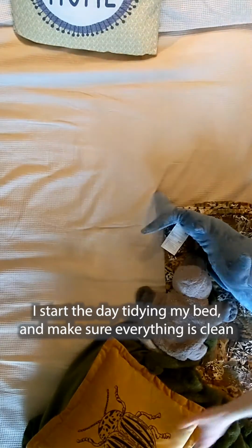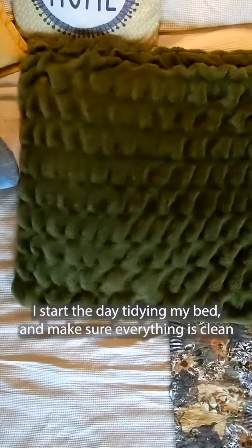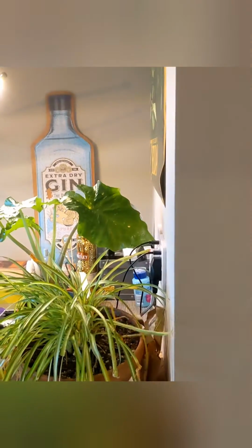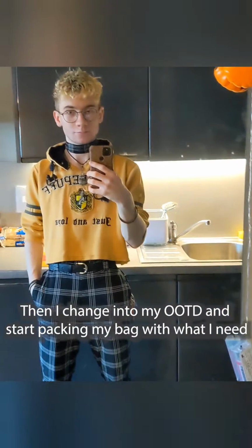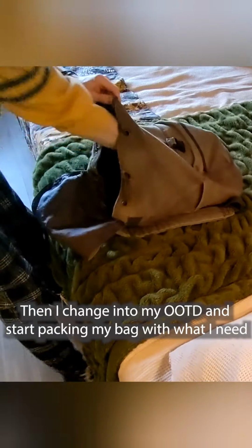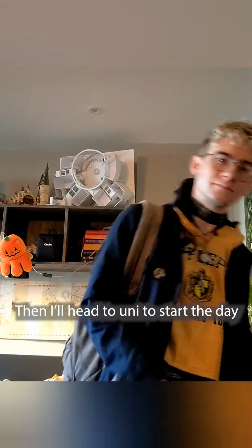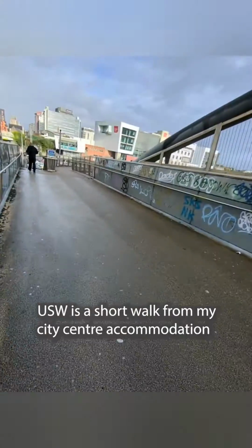So I tend to start the day tidying my bed, making sure everything's nice and clean, all ready to start the day, and then I'll get changed into my outfit for the day, and then I'll start packing my bag with everything I'm going to need, like my laptop, drinks bottle, all that kind of stuff, so that I don't forget anything I need to run home. Then I'll head into uni, ready to start the day.